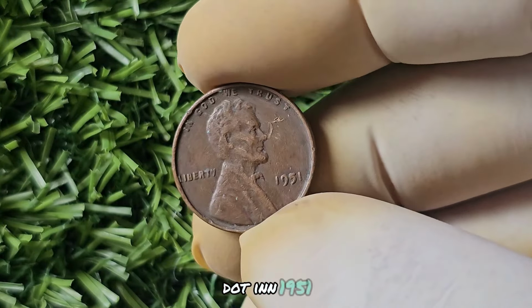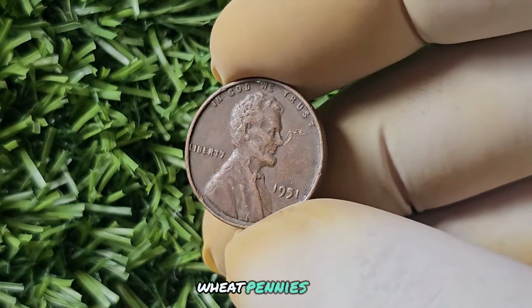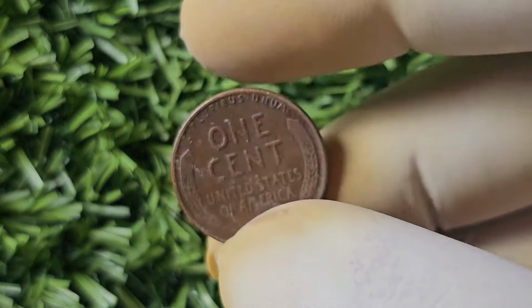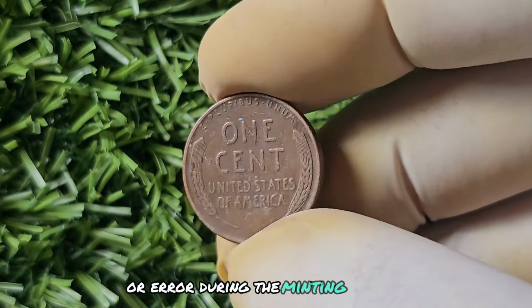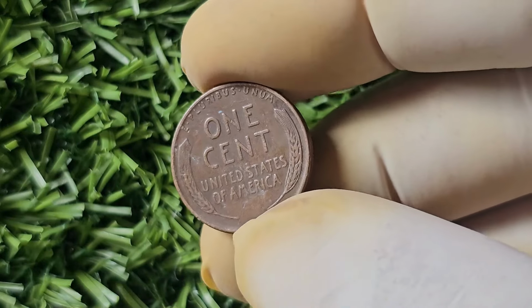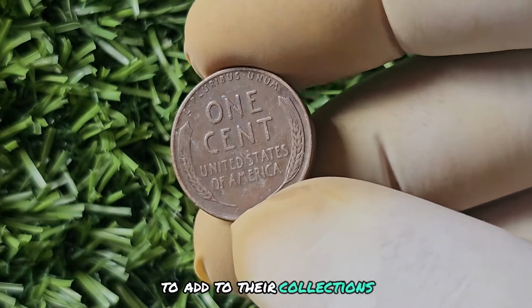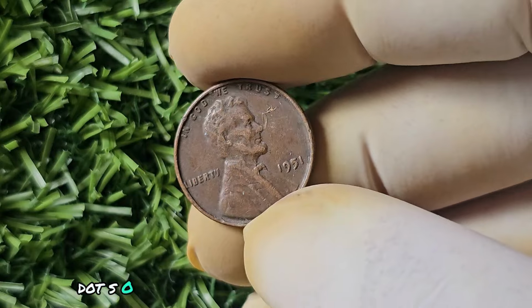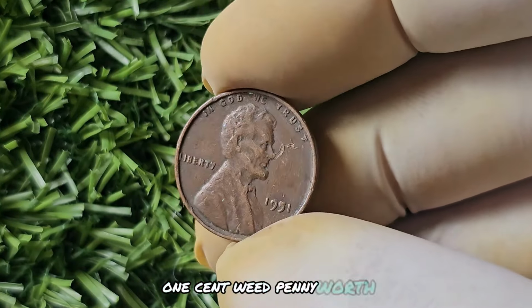In 1951, the United States Mint produced millions of Lincoln wheat pennies, but a small number of these coins were struck without a mint mark. The absence of the mint mark was likely due to a mistake or error during the minting process, making these coins extremely rare and valuable. Collectors avidly seek out these no-mint mark pennies to add to their collections, driving up the price and demand for these elusive coins. So, how much is a 1951 no-mint mark Lincoln 1 cent wheat penny worth?